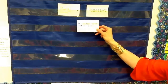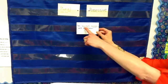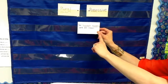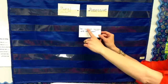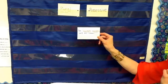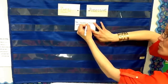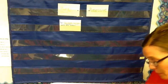So let's look at this sentence. I have, the baskets are all clean. I have baskets with just an S and baskets with an apostrophe S. Let's think about this. The baskets are all clean. In this sentence, I'm talking about more than one basket. So in this sentence, I'm actually looking at the word as being a plural. I'm not talking about ownership. So baskets would be plural. And in fact, I'm going to take my marker and I'm going to circle baskets to show you that. I'm going to put it underneath the plural column.